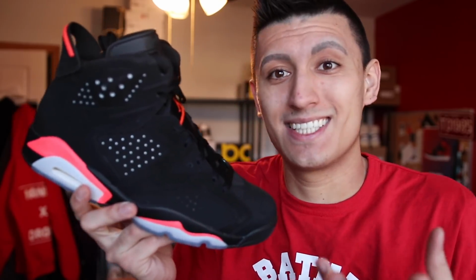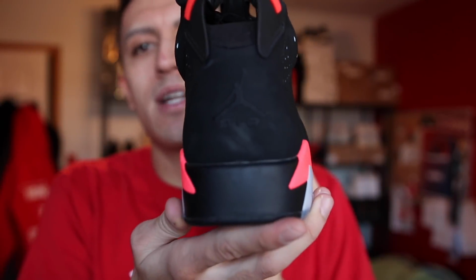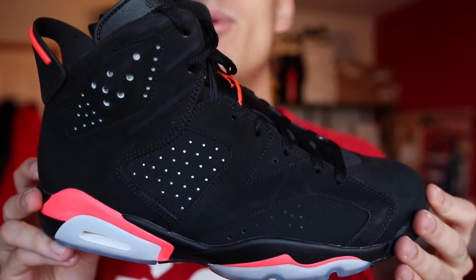and I did miss out on buying my own size 10 pair, but in my second most recent trip to Texas, I did end up buying a 2014 or 2015 pair of the Infrared 6s. These were sitting from a random restock at Shoe Palace. So this is the older pair that has the Jumpman on the booty, and these are in my size for Jordan 6s that I can wear. This is a size 9.5.